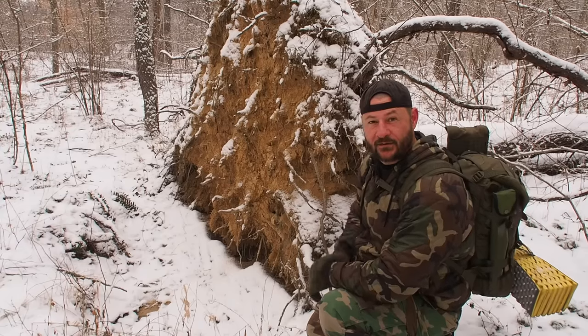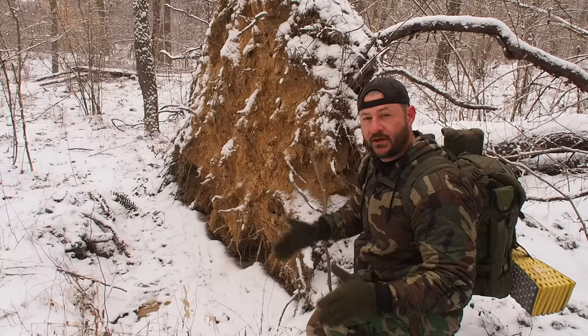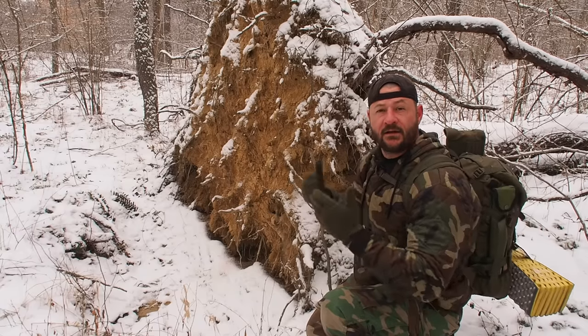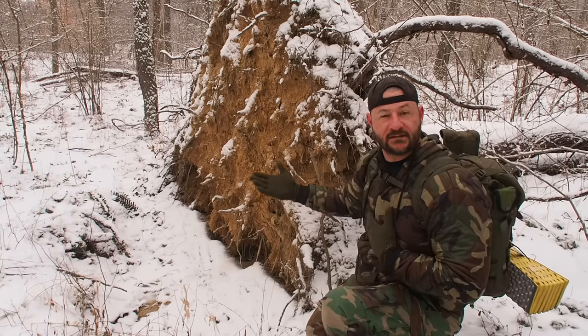Check that bad boy out, an uprooted tree. Okay, so about 8 to 10 months ago, I did a video titled Solo Overnight in an Uprooted Tree. And we built a raised bed, had a long fire. It was outstanding. Why? Because I built it.